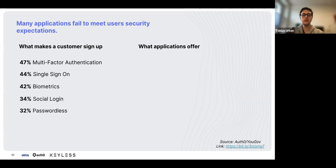And if we just look at it here, we see that exactly this passwordless, biometrics, MFA, this is what users actually expect nowadays. So when we talk about identity strategies as a whole with our customers, oftentimes they're saying, well, my audience just isn't ready for all of those factors yet. They wouldn't understand why my application wants to scan their face, for example, or why they have to do more than one factor. And what we're seeing is the exact opposite.